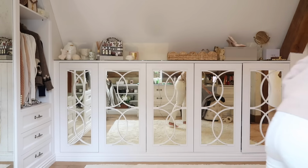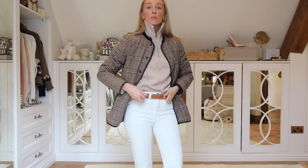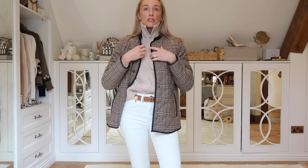Once again, all the neutrals pairing together so beautifully. I love how padded this jacket is. It's just enough to provide you with that layer of warmth, but it's not bulky. It doesn't feel like you're going to get too overheated in it. Just perfect for popping out, flinging it on, heading into the garden, heading to the pub, heading out on walks. I love it. Look at how these colours just work so gorgeously together.